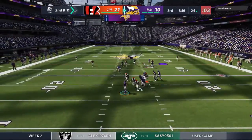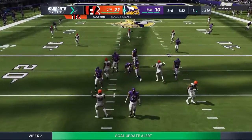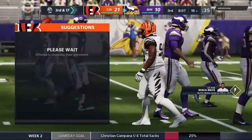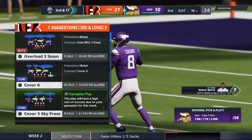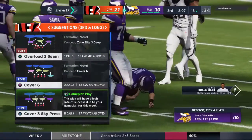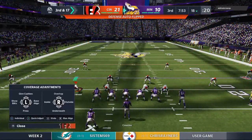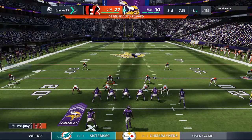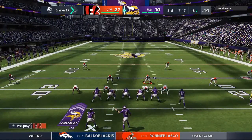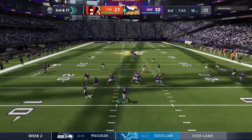Throwing his Cousins. And he'll be taken down by the Bengal pressure. Geno Atkins got home that time. Chalk that up as their first sack in this game, and they tallied 4 a week ago. And probably not as much exultation in that sack as what took us so long. Because when you get 4 the previous week, you're counting on continuing that momentum. They didn't get that done in the first half of the game. Let's see now if they start to bring even more exotic pressure towards the quarterback.